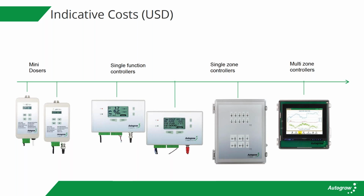So we're going to start with the mini dosers. So the mini dosers are really simplistic automation, but they're just workhorses. So the EC Mini monitors your EC and adds more nutrients as necessary. So if you set it to a 1.8 EC, it goes down to 1.6, it adds more nutrients and it just keeps it right at the set point. Same with the pH, lowers your pH anytime that your pH raises, or vice versa, can raise your pH if your pH is too low. Now, these units don't have the remote access and the text and the email alerts, but they are a really nice entry level automation. They go for around $500 to $600 a piece.